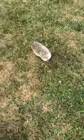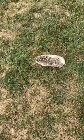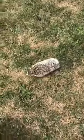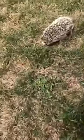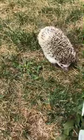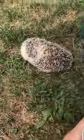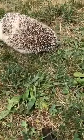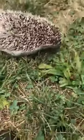But there are hedgehogs from all over the world except North America. Hedgehogs are native to Asia, Europe, Africa. They're fairly common in the United Kingdom. There is a very funny saying from the ancient Greeks that the fox knows many tricks and the hedgehog just one good one.